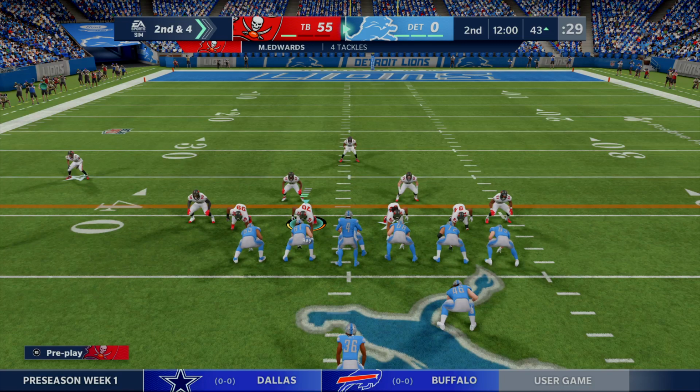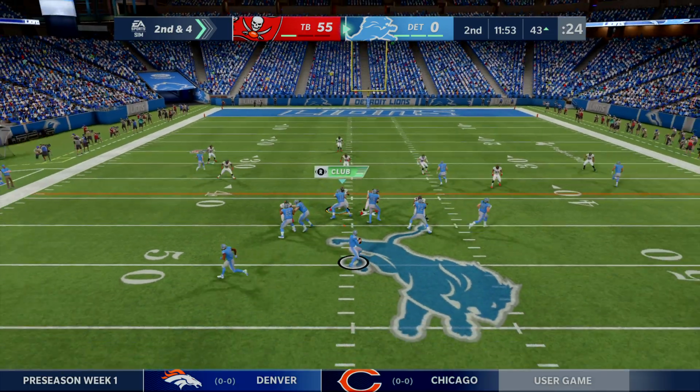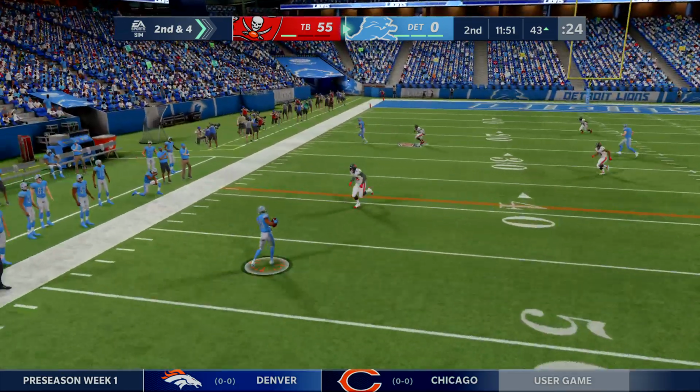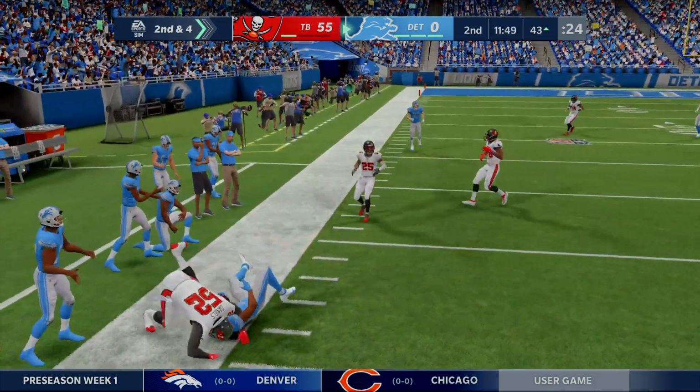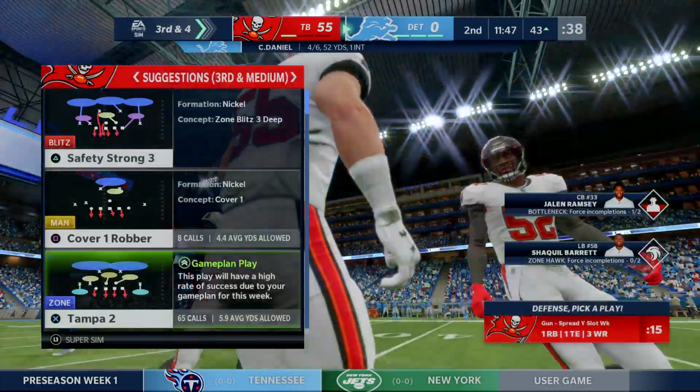It's a 6-yard pickup, and it gets them to 2nd and 4. Daniel, that's complete to D'Andre Swift out of the backfield. No gain there, and it's going to bring up a 3rd down.